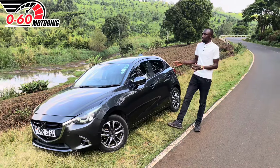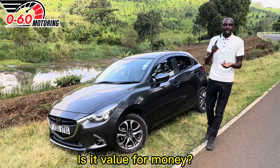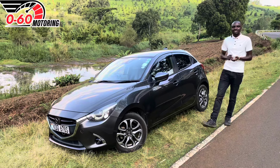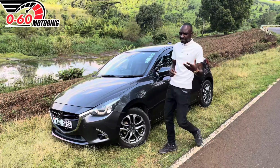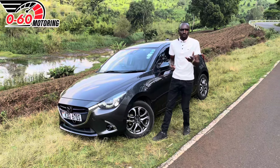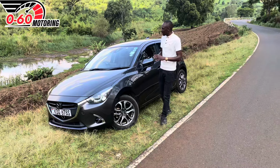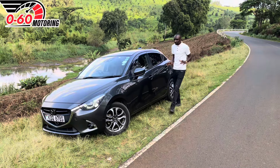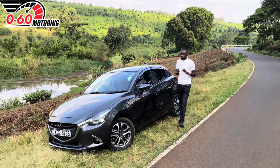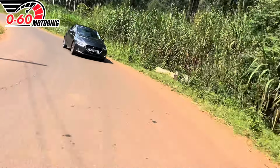So should you buy this 2017 Mazda Demio? From my standpoint, if you want a car that blends performance, fuel efficiency and style in one package, there is no reason whatsoever why you should not consider it. An alternative I'd recommend, if you want something a little bit more powerful, is something like a 1.6 liter Suzuki Swift, or a Peugeot 208 1.2 liter. Those cars are also pretty good, but not many cars in that class are going to give you the fuel efficiency and the performance of the Mazda Demio in one package.